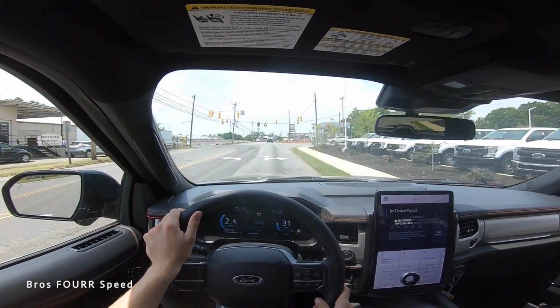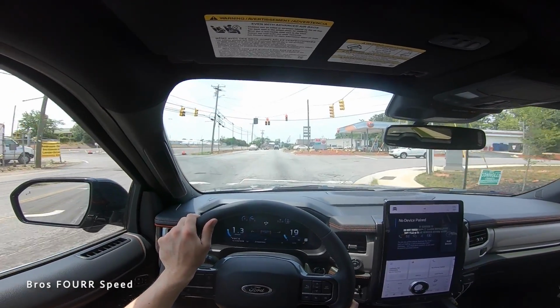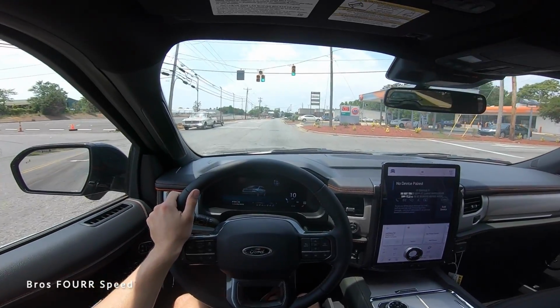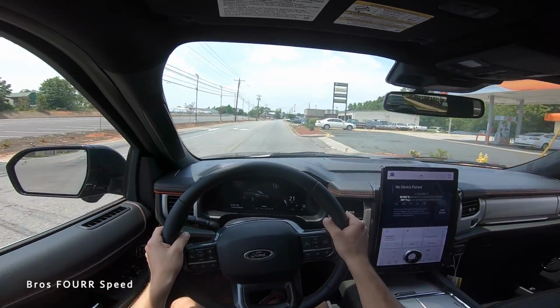Right to a red light, of course. The brakes do a pretty good job as well as we come down to a stop. And then let's go into the sport mode and feel out that a little bit.